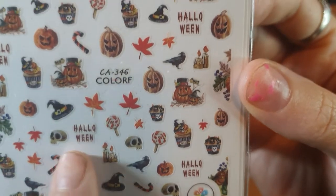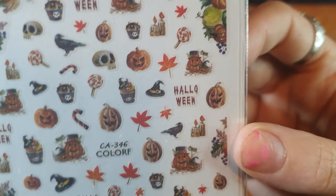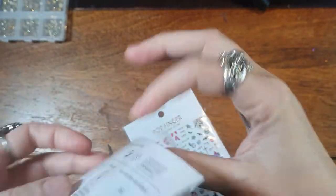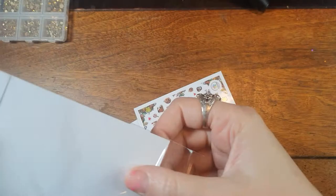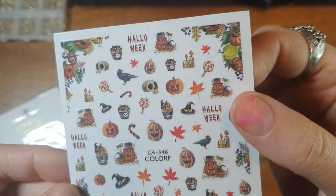Hello week. Little leaves and crows, and these are awesome. Oh, there's heaps in here. And these are only cheap. These are only $3. But yeah, these are really good quality.